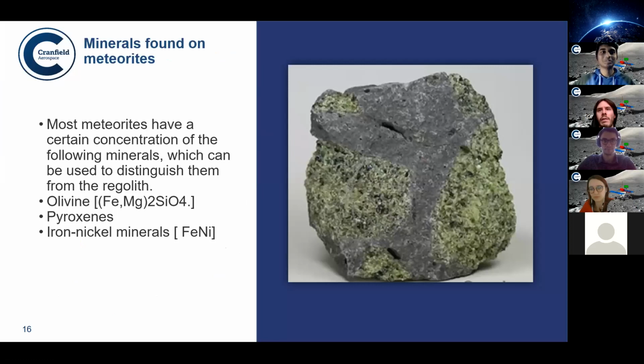So the important question here would be, how do we tell them apart from the terrestrial rocks? We can differentiate them by looking at them visually, but that would be hard. The other way of telling them apart would be based on what minerals they have. The main minerals that most meteorites have are olivine, pyroxene, and some iron nickel minerals. So we can use this information to identify these meteorites. Next slide.